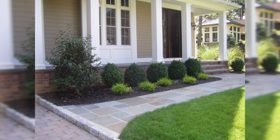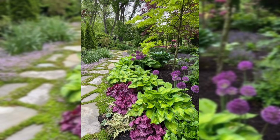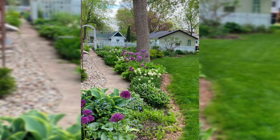Here are some ideas to inspire you, explored for farmhouse landscapes. Define the layout. Start by determining the layout of your farmhouse landscape.